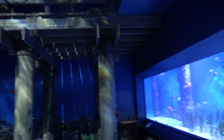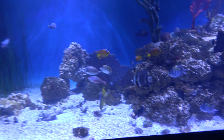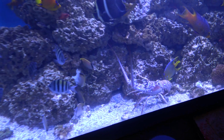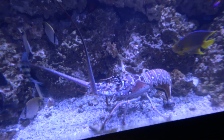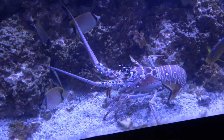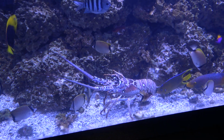This enclosure here is Hatchling Harbor. Done up to look like you're underneath a pier or a boardwalk. And it's where you can find the lobster. He's so cool. Yeah. Moving around. He's moving pretty fast for a lobster. He is.